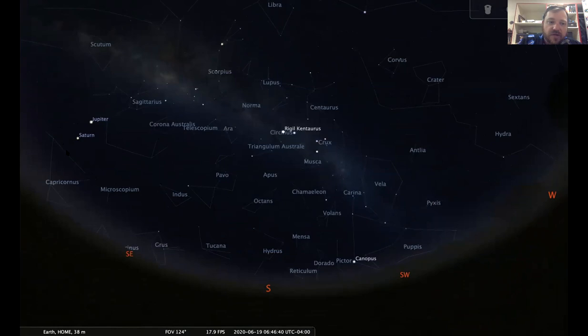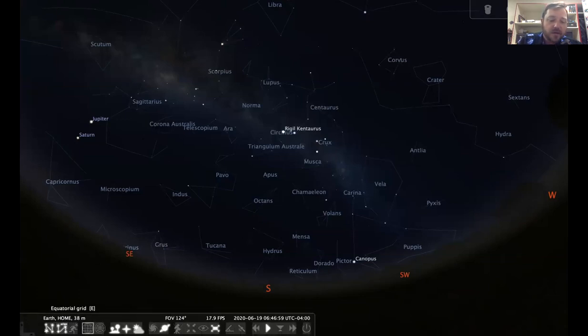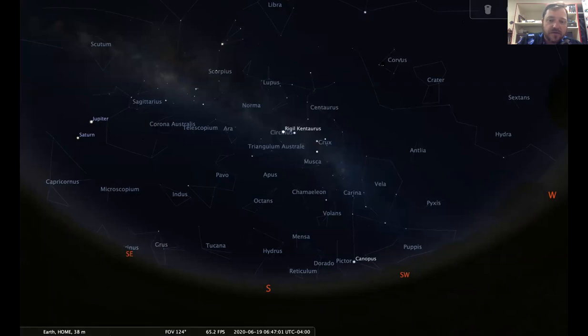The other thing that I'm a little jealous of is that, being closer to the galactic core of the Milky Way, the ecliptic, the path that the planets and the sun move in the sky, is higher. So the planets actually are nice and high in the Southern Hemisphere, so it makes for really great planetary viewing as well. But all right, so that's a little bit of a view of the sky.